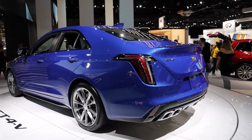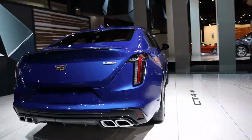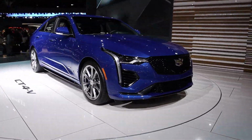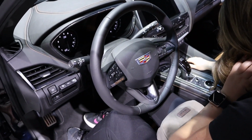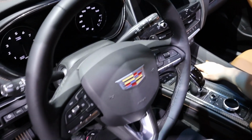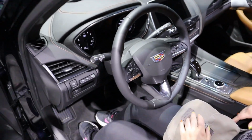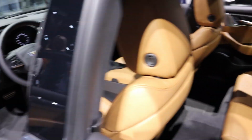Cadillac showed off its CT4-V. Now, if you recall, it's pretty much the replacement to the ATS vehicle. The CT4-V will have a 320 horsepower, 369 pound-feet of torque engine, mated to a 10-speed automatic transmission. The interior is nice. I just don't know if it's enough to sway people going from like Mercedes or BMW or Audi all the way to Cadillac. I don't know if it's enough.